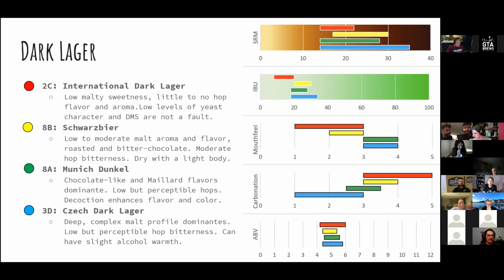Dark lager. One of these is an exception to the top fermenting rule, or sorry, to the bottom fermenting rule as well. And that is Schwarzbier, which is the yellow bar on the graphs. Oh, sorry, I skipped one. International dark lagers is the first one.